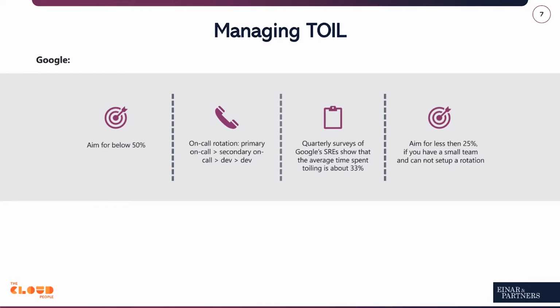Google's own survey says that their employees have about 33% TOIL, which I still think is kind of high. I was just about to say the same. Yeah, I wouldn't be happy with a third of my work time being put into just keeping the lights on. So that's why I would say that you should definitely aim for less than 25%, which means a quarter of your time, or you would like to have it less.